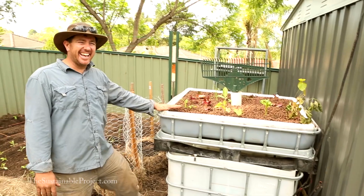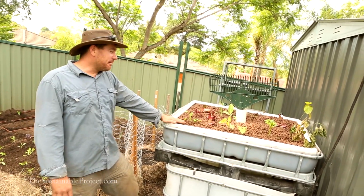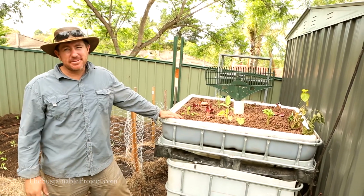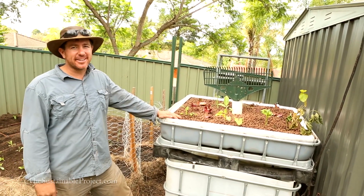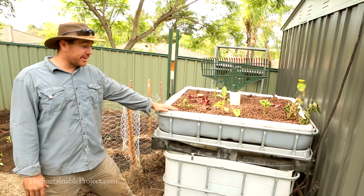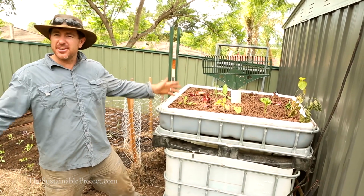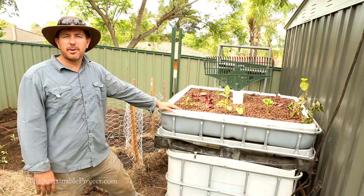Depends who you ask. My wife says we're not eating the fish. But what I'll do is I'll go down to the shops and I'll buy some fish from the shops and bring them home, eat them for dinner, and so they just might disappear from the tank. But no, we will eventually consume the fish and eat the fish. So we'll be able to have fish and salad all out of one production system.